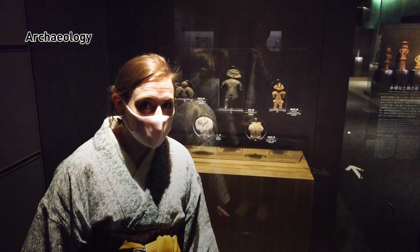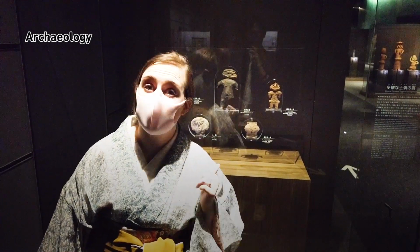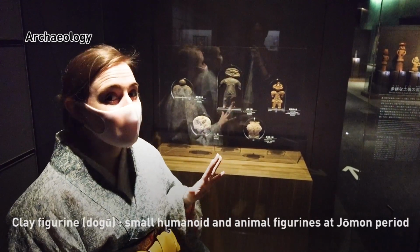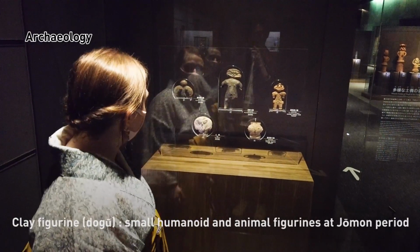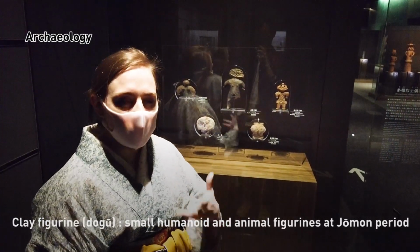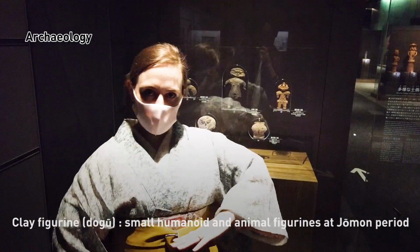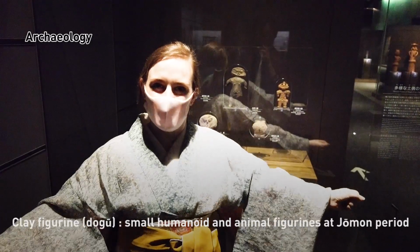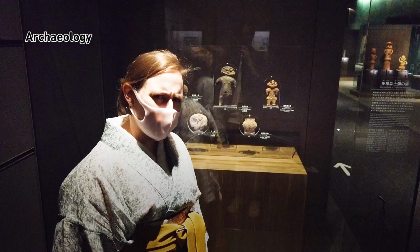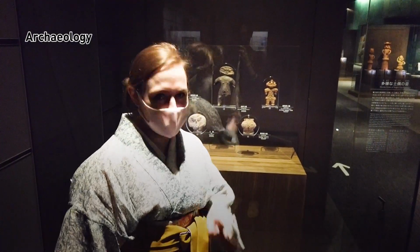If you've ever played Animal Crossing, you might actually recognize these guys. There's a couple characters that are based on these. These are called Dogu, which are really distinctive figurines from the Jomon era. They started out really, really simple, started evolving over time to just be more intricate, and they started out with just the torsos actually, and then they grew arms and legs as time went on. Some of these are kind of creepy, some of them are kind of cute. It's up to you. It's all subjective.